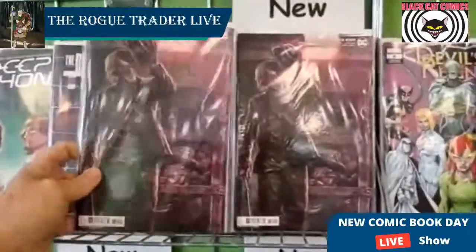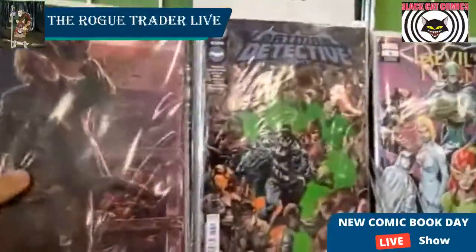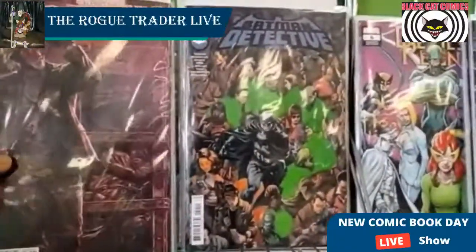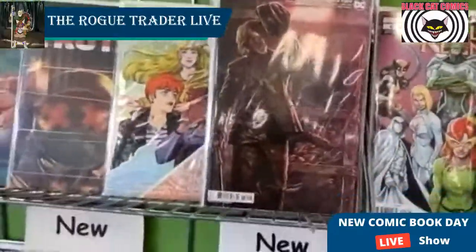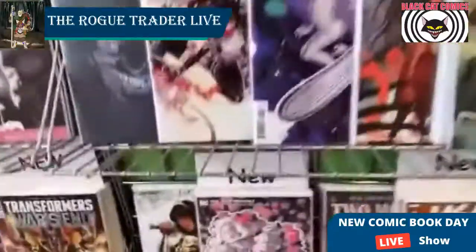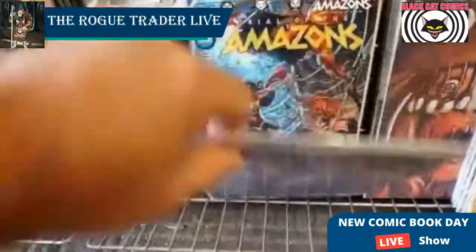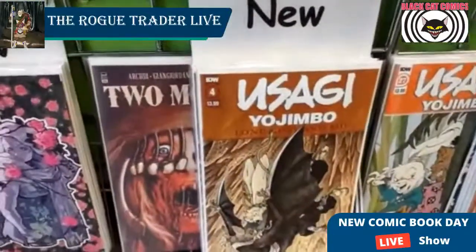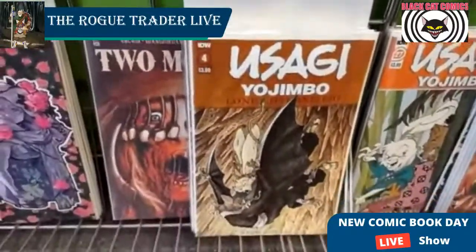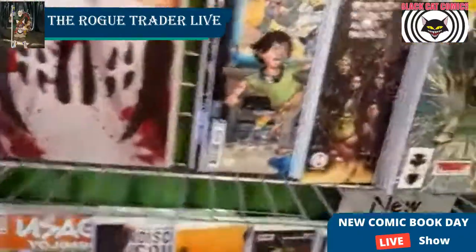Detective Comics 1059. There we go. We got an A cover in there. Right on. Got showing your A cover, B cover. Some nice stuff there. All the way down here, Trial of the Amazons is at issue number 2. And Usagi Yojimbo, Lone Goat and Kid is at issue number 4. Single covers on those.